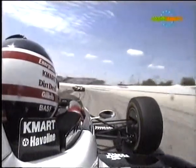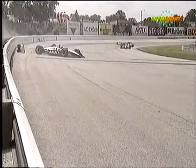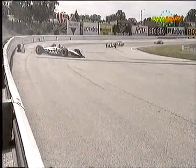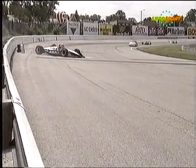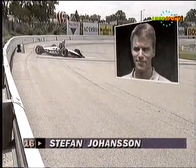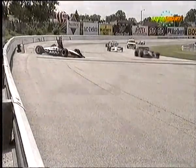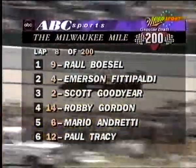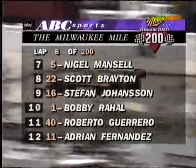There goes Tracy having a look up the inside of Andretti, and Paul Tracy taking that position away from Mario Andretti. Oh, and a car off, that's Johansson, Stefan Johansson in the wall, the rear wing there we can see off the back of the car and lying up against the wall. Johansson getting out of the car, and so the first yellow of the day comes out, the first yellow as we've got into the race. So Stefan Johansson, the former McLaren and Ferrari Formula One driver in his second year now of IndyCar racing, out of the race as we look at the top 6 after 8 laps. Bazell followed by Fittipaldi, Goodyear and Gordon, then Andretti and Mansell.